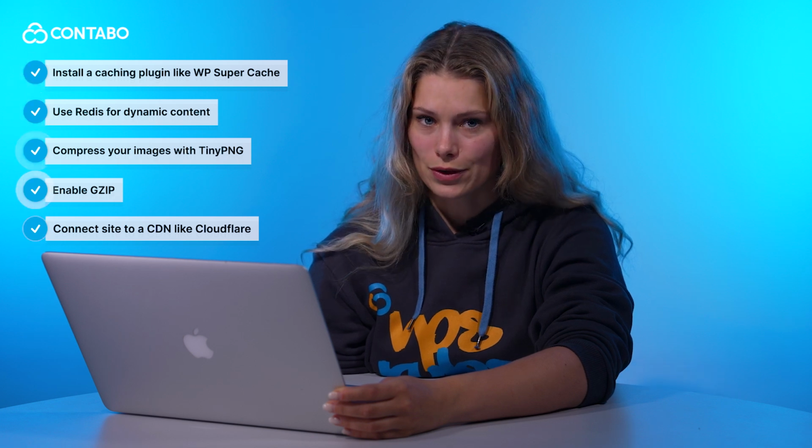Let's say you're running a WordPress site on a Contabo VPS. Here's what you can do. Install a caching plugin like WP Super Cache, or use Redis for dynamic content. Also compress your images with TinyPNG and enable gzip in your web server. To improve global load times, you can connect your site to a CDN like Cloudflare. It pairs great with Contabo's global network.